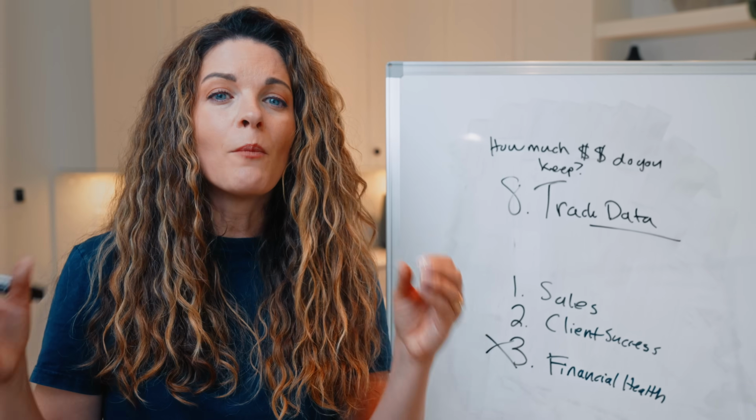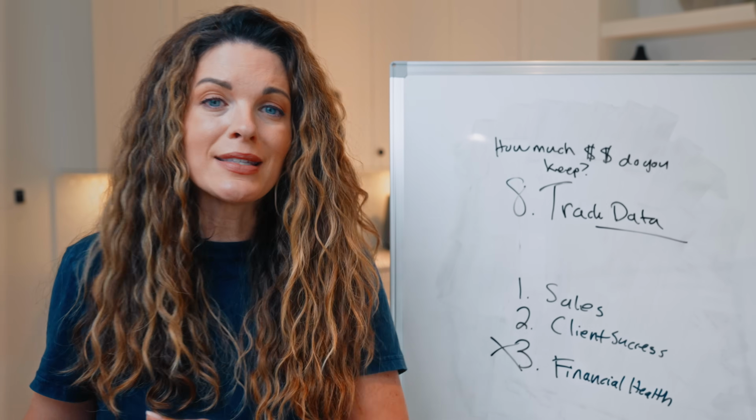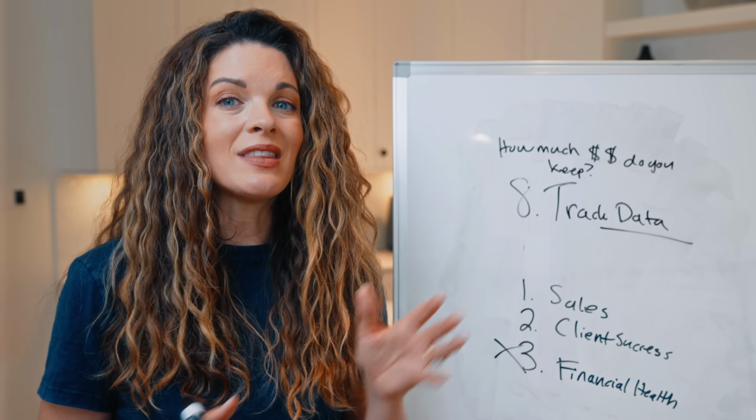Remember, you don't need to work more hours to make more money. You just need the right system. And that system starts with these 8 steps.